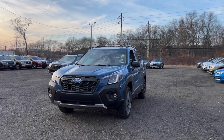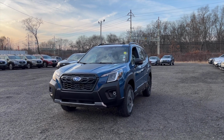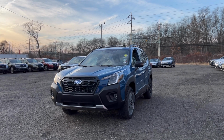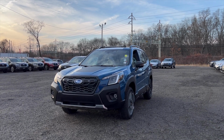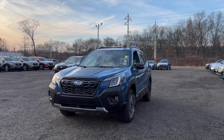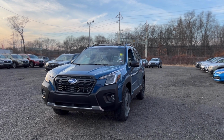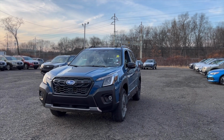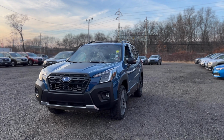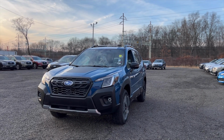If you guys are curious, the color is called Crystal Blue, and it does look pretty good on this Forester. And there are 6 trims you could choose from: the base, Premium, Sport, Wilderness, Touring, and Limited. And if you guys are curious about the price on this one, it is $37,000 with the accessories and that one package it has. And since this is the Wilderness, it does have 9.2 inches of ground clearance. I think the other trims are 8.7 if I'm not mistaken.